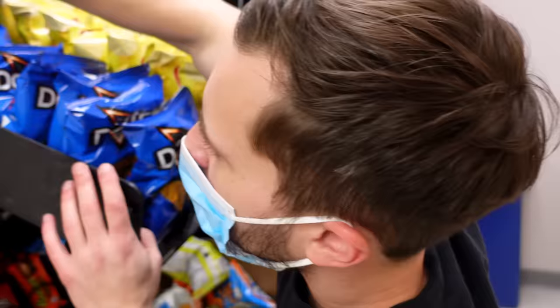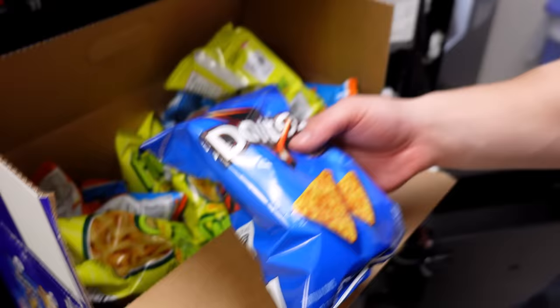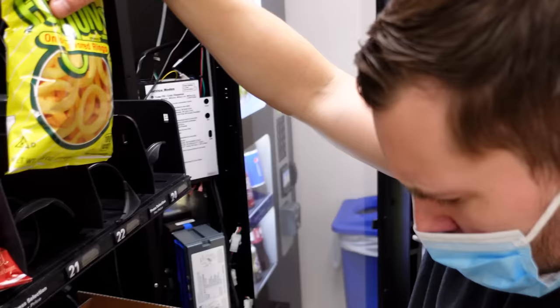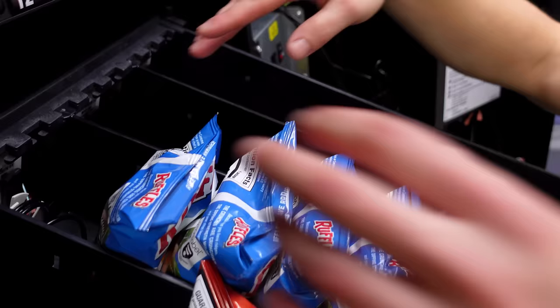We'll save the rest of these guys. We're gonna be back here in a week or two anyway, so there's no harm in saving some as well. Start with some Funyuns. We got five. Zoom in on it. Ooh, they're finally stopping the machine. Oh yeah.